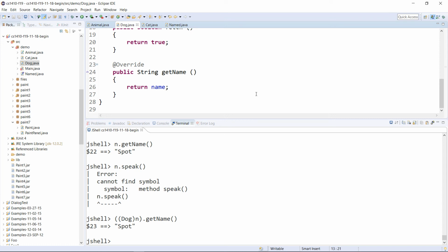Sure. But when you take an object like a dog and store it in a variable of some interface type, it's not like those extra methods are stripped away and thrown away. They just become inaccessible. When a dog object is stored in a named variable, then you can only apply the methods that the named interface has. But if you take that same object out and cast it back to dog, it behaves like a dog again. It was a dog object all along. You just couldn't get at some of the methods.